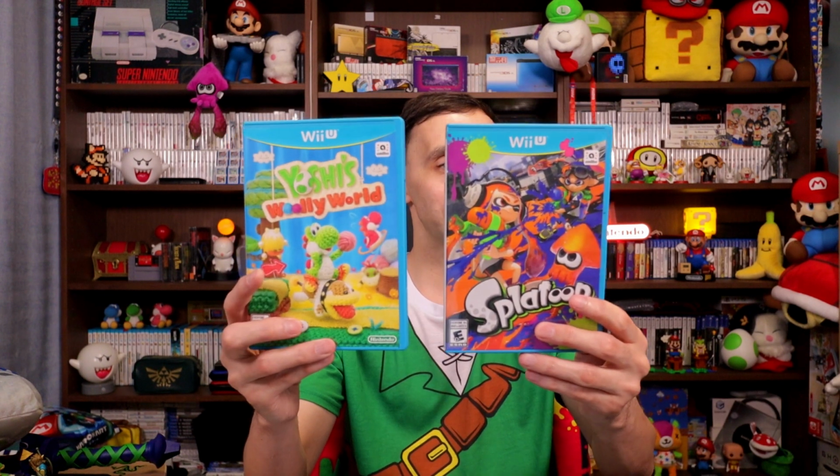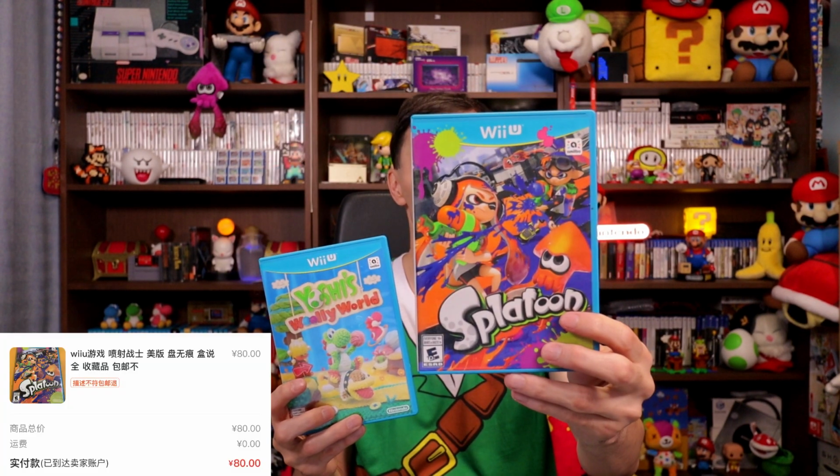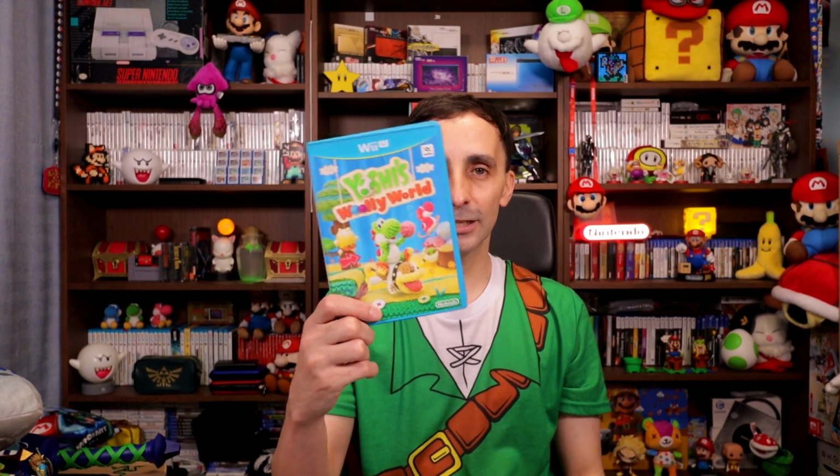We picked up two really good Wii U games here. One of them we don't have. It's Splatoon. We don't have Splatoon. Paid 80 RMB, which is about $12. Sells for about 17. And then this one here is Yoshi's Woolly World. Paid 95 RMB, which is about $13. Sells for 15. I will probably bundle that in with one of these systems that I got. But two really good Wii U games that we can go ahead, one add to the collection and one flip.